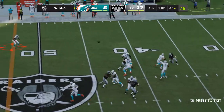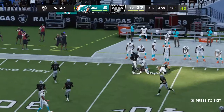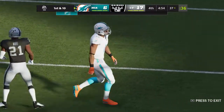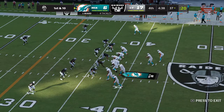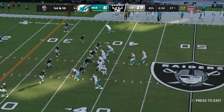Tua sets up to pass it. He finds his man complete. That's Knight. And he is going to have the Dolphins 1st down as they're able to get the 3rd down conversion. So here's a 1st and 10 now in Raider territory at the 37-yard line.